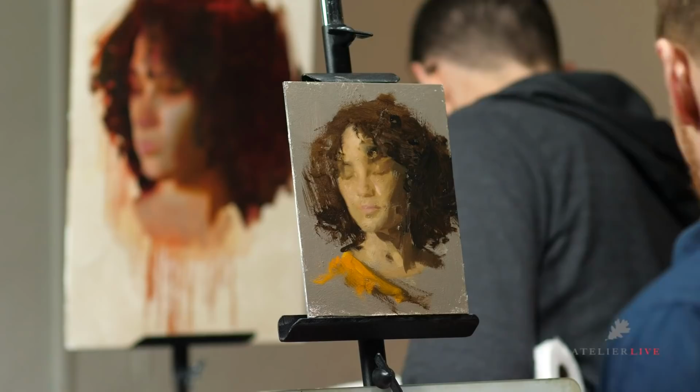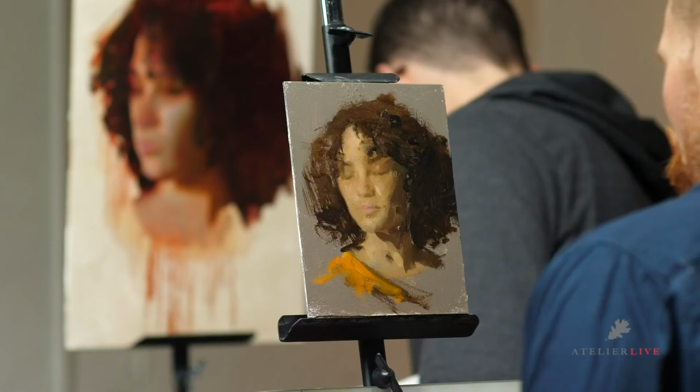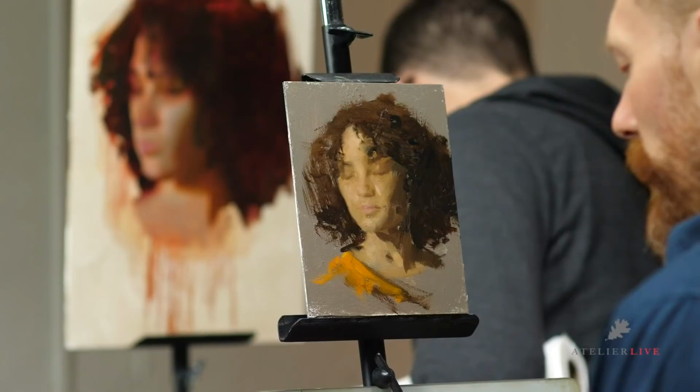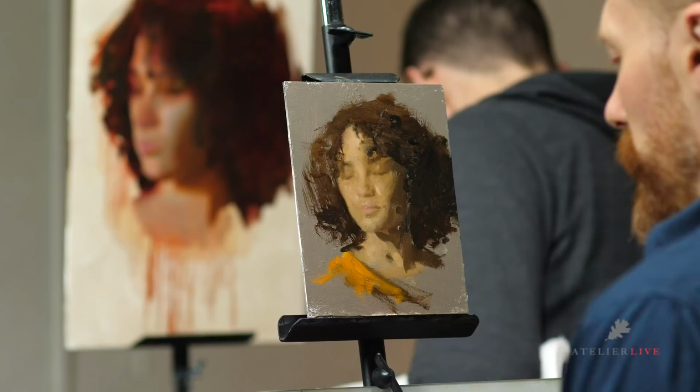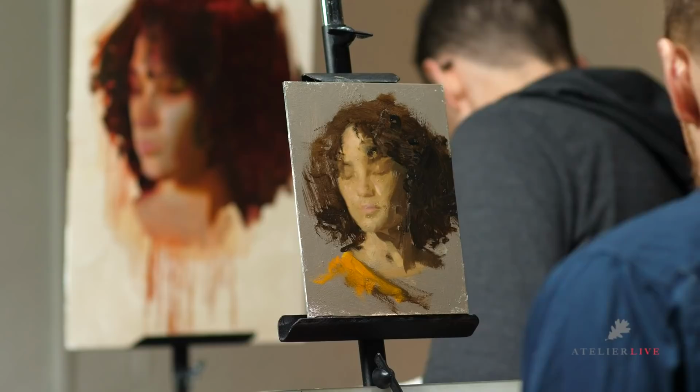Richard Schmid would talk a lot about doing those color charts so that you could learn the character of each pigment. Some feel more opaque than others, and so you get to know the character of the paints and then what you can get away with to keep it transparent. That's good.